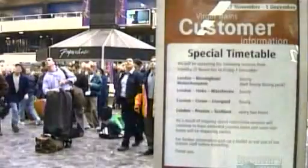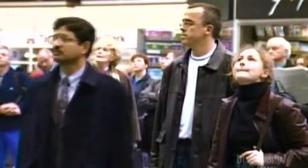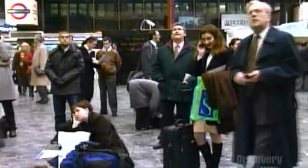Rail passengers are being warned to expect continued delays, and services won't return to normal until well into the new year. I wouldn't even bother looking at it, to be perfectly honest with you. Just come down and you either hit or miss if you're going to get a train or not. Another weekend and more disruptions on the railways. Despite the relaxation of some speed restrictions, there's still 300 miles of track left to replace. And those delays are expected to continue well into next year.